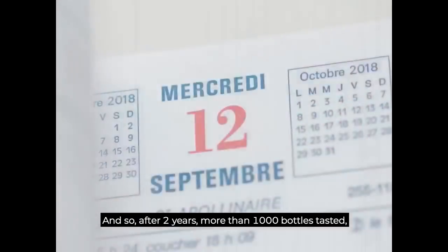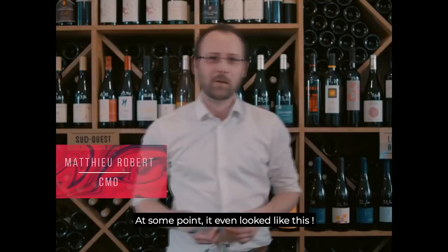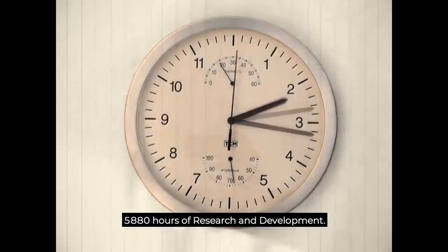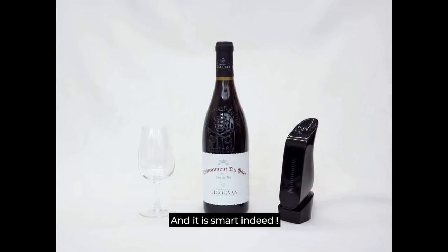And so, after 2 years, more than 1,000 bottles tasted, as many labels scanned, 6 prototypes, 6 new members joining the team, and a total of 5,880 hours of research and development, the Aven Smart Wine Aerator was born. And it is smart indeed.